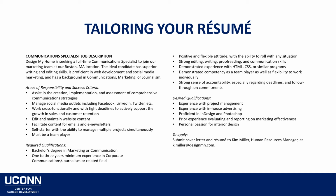What does the job description emphasize? In this example, you might highlight writing, editing, communication skills, web development programs and social media, teamwork, flexibility, accountability, and follow-through on commitments, which the last two speak to organizational and time management skills. If you were applying for this position, you would want to demonstrate to the employer that you possess these experiences, qualities, and skills in your resume.